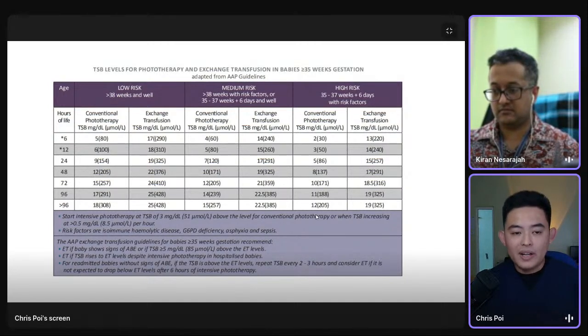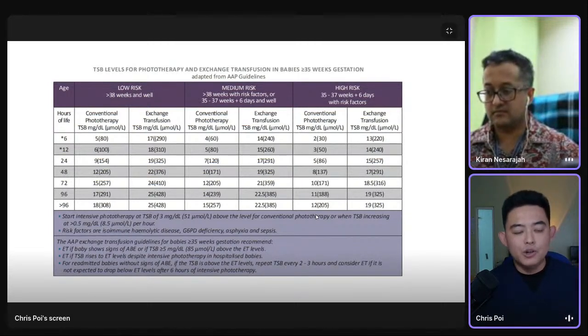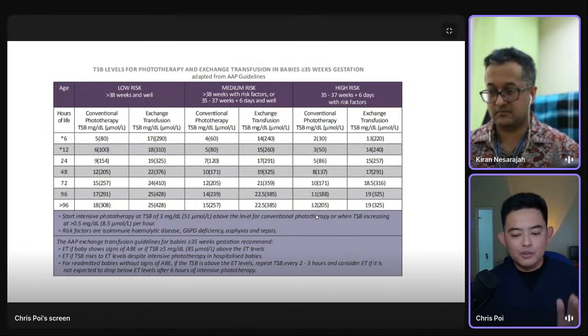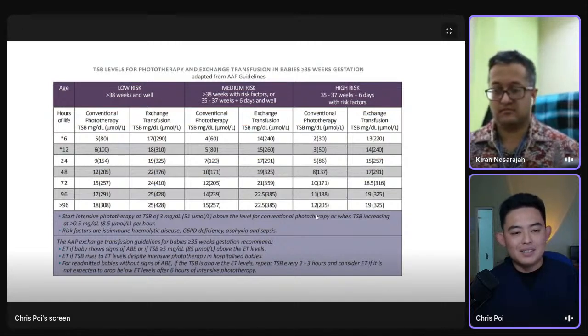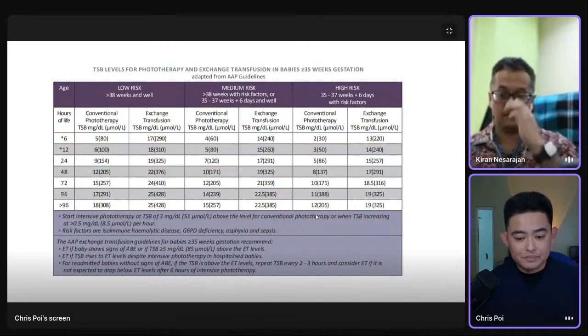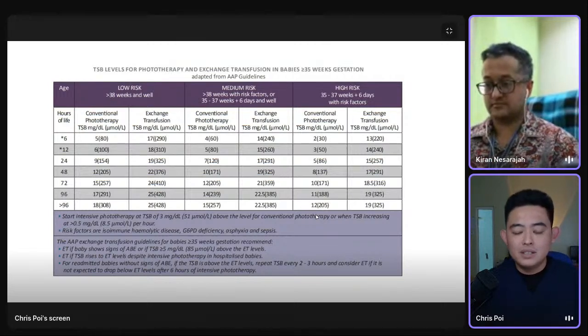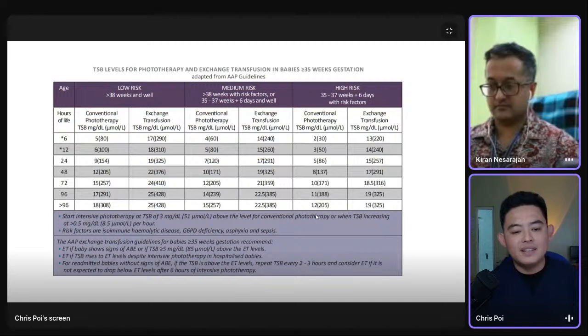Whether the child is more than 38 weeks, and bear in mind, again, a note that it's 38 weeks. So I know you take term at 37 weeks, but this is not 37, this is 38, right? And risk factors. Not to confuse risk factors for severe jaundice with these risk factors in this case.